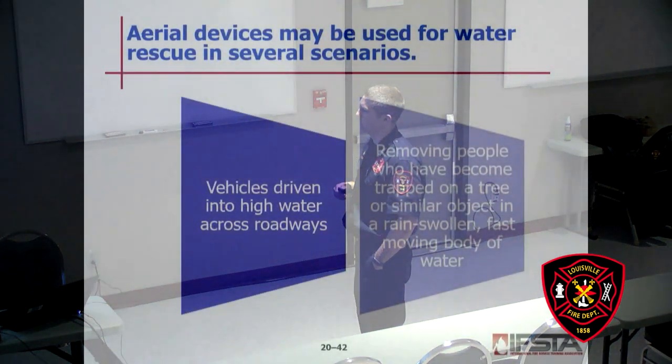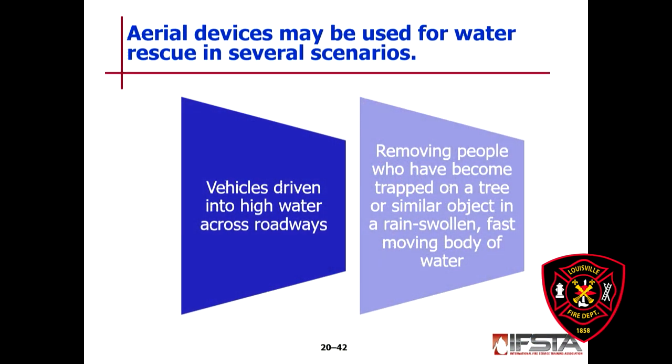Talked about water rescues with aerial devices. A couple years ago, they had to use Quint 10 to rescue a guy who was hanging onto a tree in one of the swollen creeks over in Cherokee Park. Little background on it: it was nighttime, the guy was driving through the park. The creek was swollen, he didn't see it, and drove into the creek. When Engine 20 pulled up, he was outside his vehicle, sitting on the car. It was pinned up pretty good against a tree.